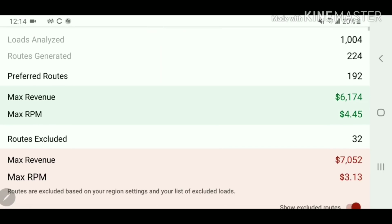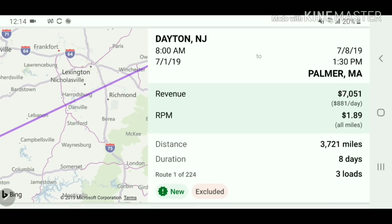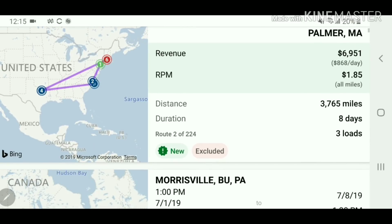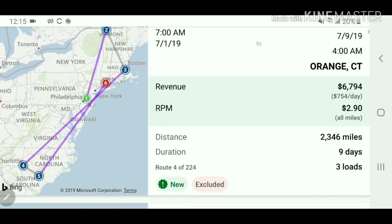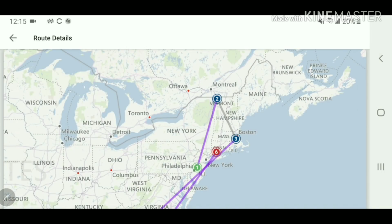Wow, damn. 192 routes. Oh, I want to see these though. 8 days, 3 loads. Okay. 8 days, 3 loads. Damn, look at this right here. 9 days, 3 loads. Wow.